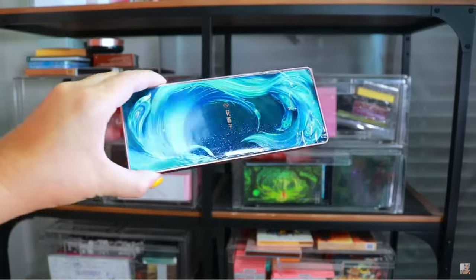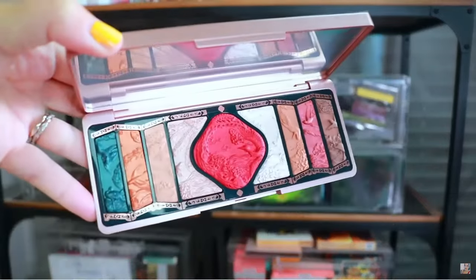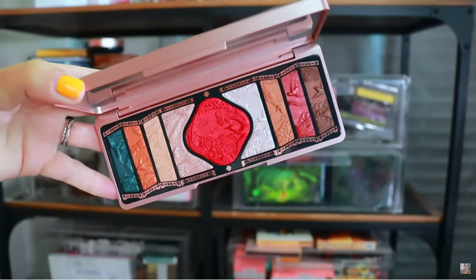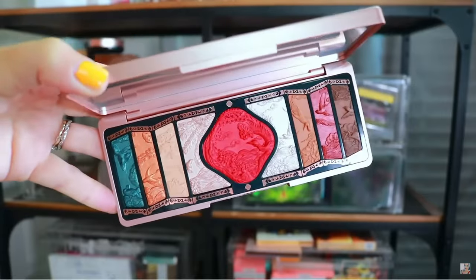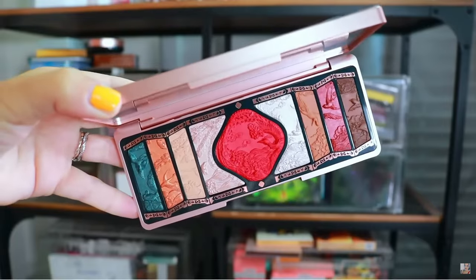Up next, I got this palette from Floracis, and oh my God, is she not beautiful. This is such a stunning palette. I have not played with it yet because, well, look at it. It's so intimidating to play with. I wouldn't know what type of look to create with this, honestly, but it's just too pretty to part with. So we're going to hold on to this, but maybe come December, if I haven't played with it, maybe then we'll start to declutter it.